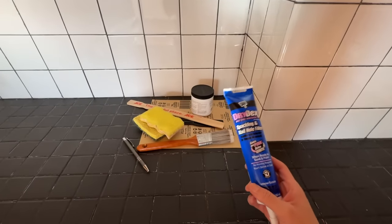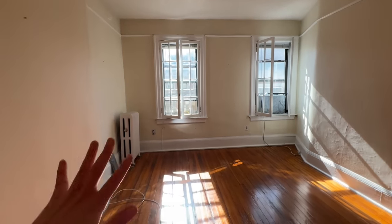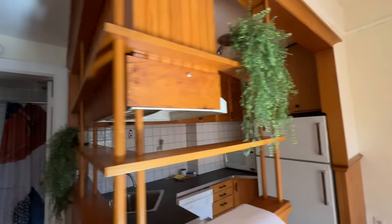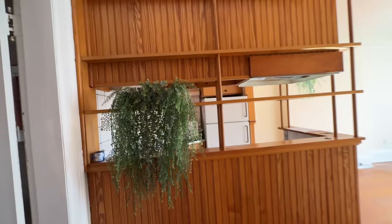Also, there are a few things on the kitchen counter. Nail hole filler. Oh, it's paint. Oh, look at the sunlight. So pretty. The previous tenant also left these four plants, which I think I might keep, but I do have a bunch of my own plants. I'm not really sure. We shall see.